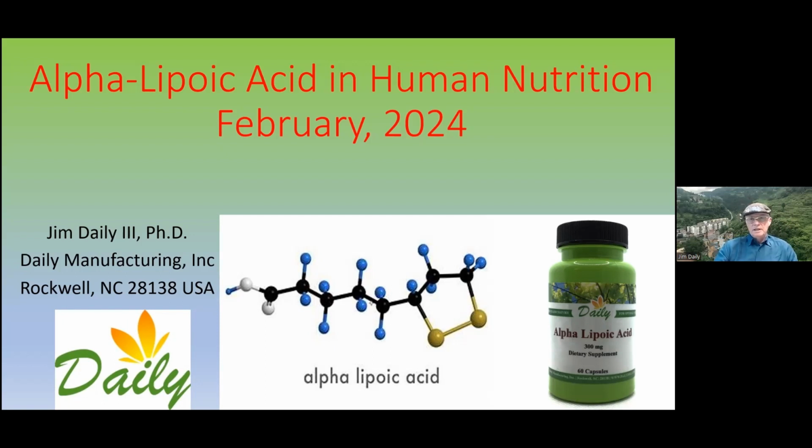So even though it's essential for our body, it's not considered an essential nutrient like a vitamin per se, but it is conditionally essential in that there are times when we really do need more of it, and we can get it from diet or supplements, either one. The supplements can be in a number of different forms. They can be liquids or soft gel capsules, tablets, two-piece capsules, potentially powder, although I've never seen it marketed as a powder, but it could be.